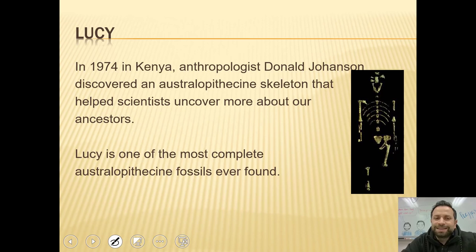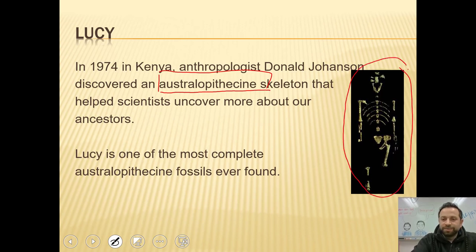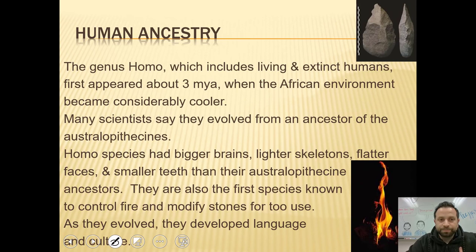Okay, so in 1974 in Kenya, there was an anthropologist, Donald Johanson, who discovered an Australopithecine skeleton. See if you can pronounce that. That helped scientists uncover more about our ancestors. And they found this. I know it looks kind of incomplete and you're like, wait, where's the rest of it? But this is one of the most complete ones that they found, and they actually named it Lucy. And it gives us so much information about our history.